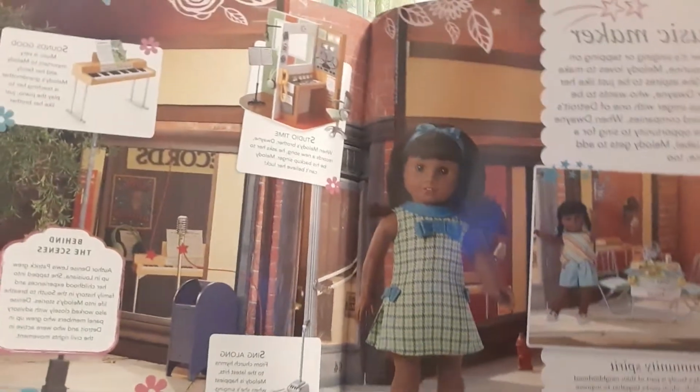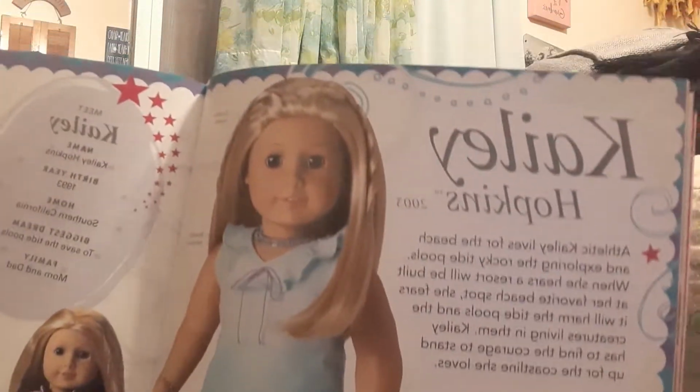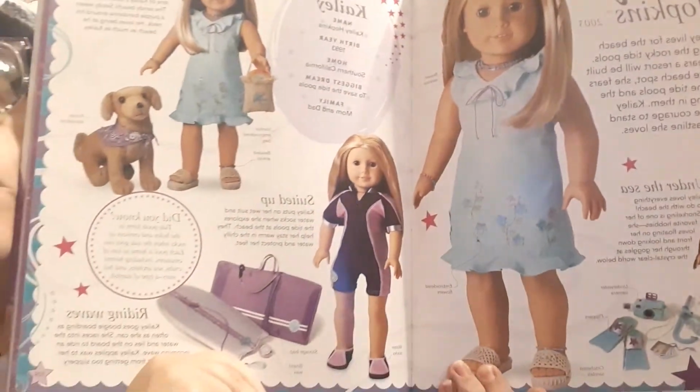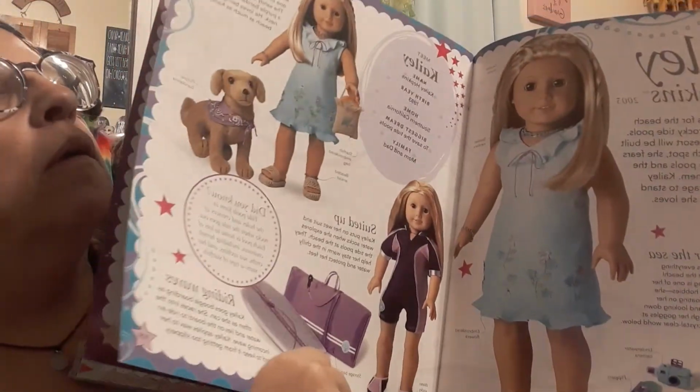If you guys can find these dolls, and I got them secondhand online, I think they're great books. And then it talks about the Girl of the Year, when the Girl of the Year started coming out. So there's Kailey, she's Girl of the Year 2. And here's her dog Sandy and her board. Her collection wasn't very big.